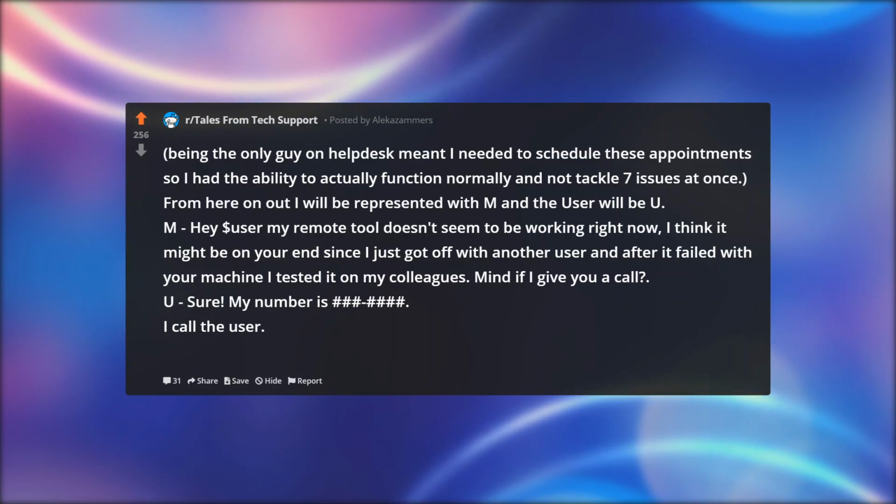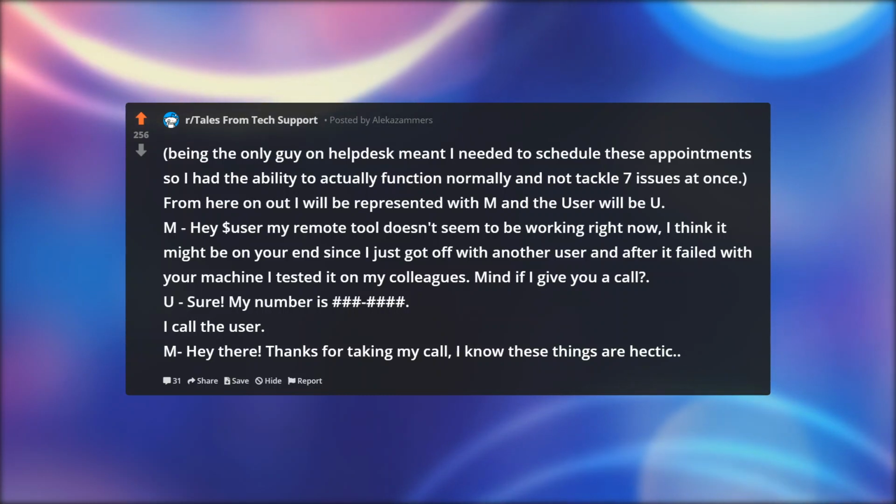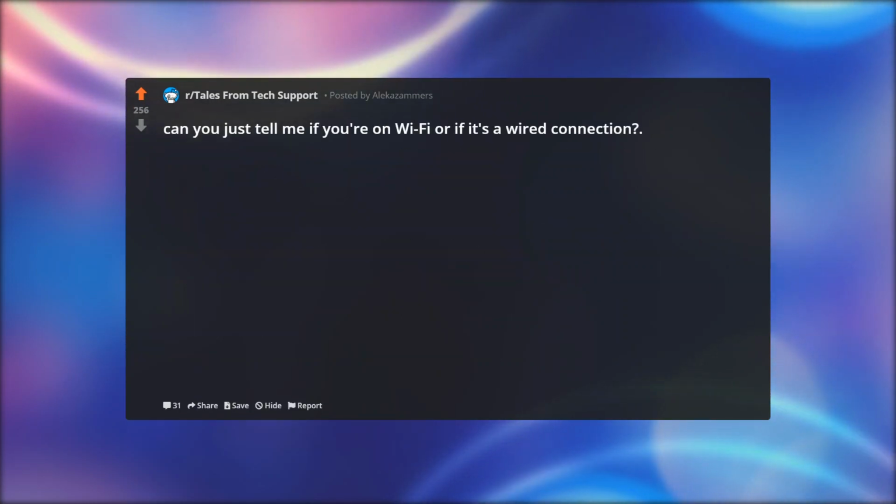I call the user. M: Hey there. Thanks for taking my call. I know these things are hectic. Can you just tell me if you're on Wi-Fi or if it's a wired connection?